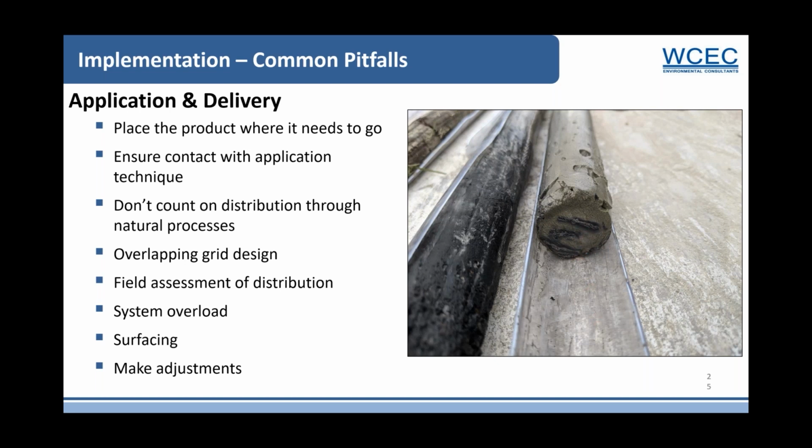Keep an eye on system overload: too much volume, too high a pressure, too fast a flow rate. Those can lead to surfacing, and then you make adjustments in the field. If things aren't going the way you think they are, and they're probably not going to go exactly how you drew it up, make adjustments in the field to make sure that you're delivering the appropriate volume and concentration of remediation fluid to the correct zone that you're trying to treat.